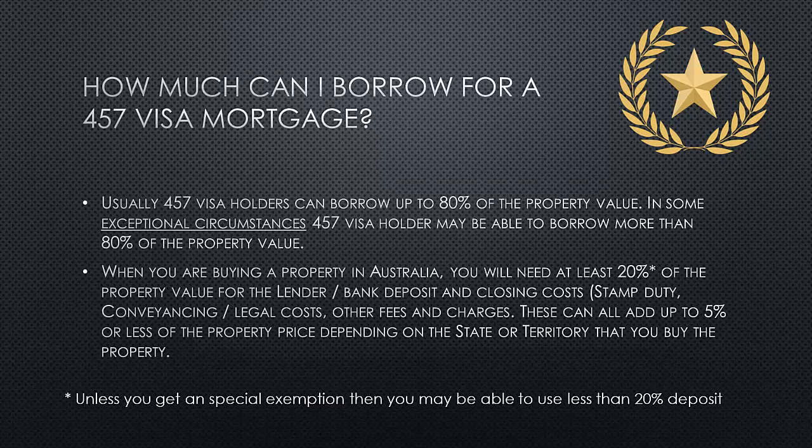A lot of people want to know how much they can borrow when they're on a 457 visa. Generally, up to 80% of the property value is what you can borrow. In exceptional circumstances, you may be able to borrow more than that, but that's only if you have a very strong application, like some medicos or doctors. They may be able to get an exemption and borrow more than the 80%.